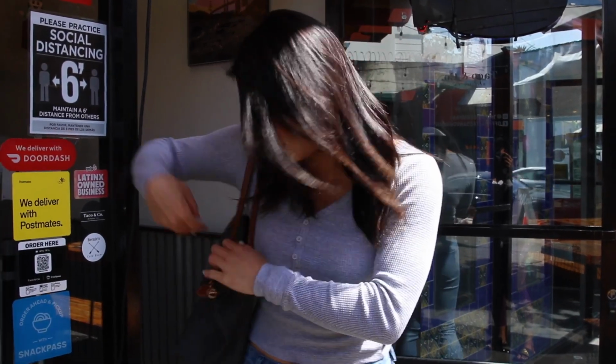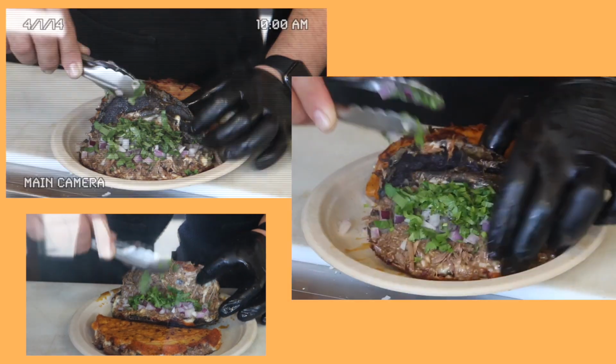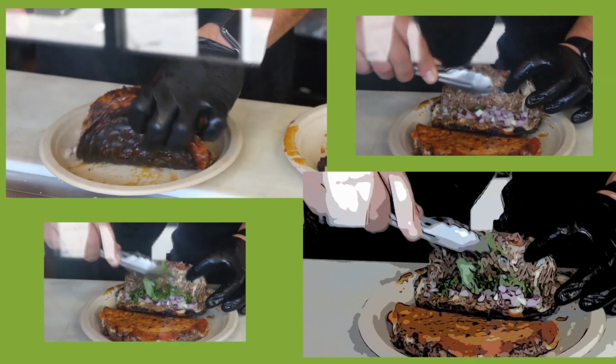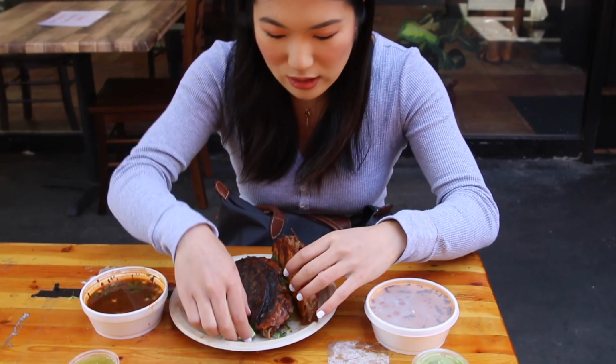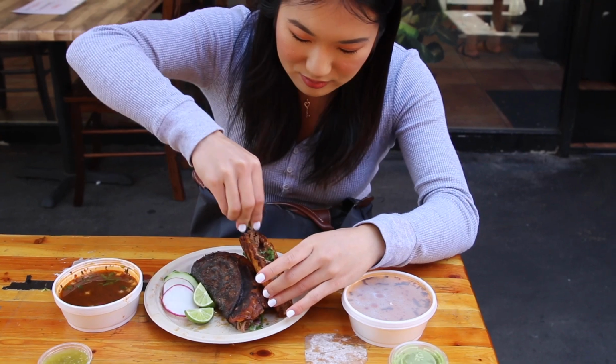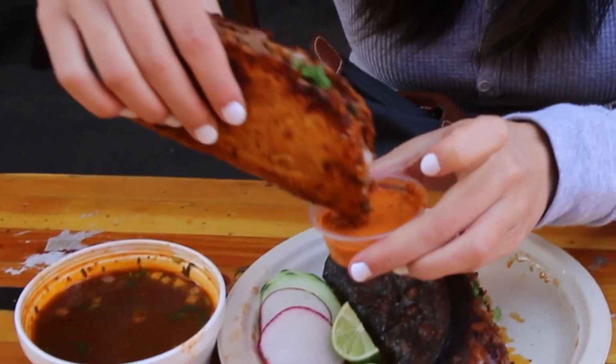So the next place that we're going to try is a taco place, and this is actually a newly opened place. So let's go try some of their tacos. This is a blue corn tortilla, and this is a regular tortilla. I'm going to try the regular one first. Just squirt a little bit of lime on there.